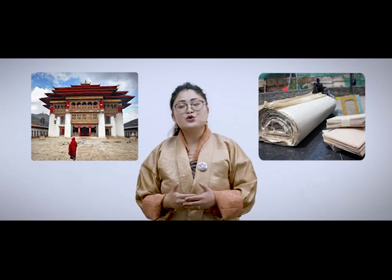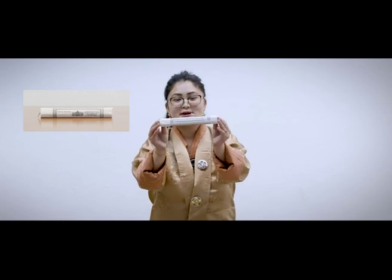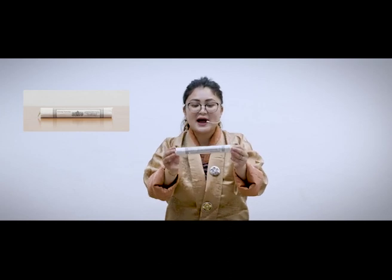But now you can find it even in the towns. And these papers are used and bought by tourists. Although I do not say that there are no Bhutanese who buy it. There are few. What I mean to say is, look at this. How beautiful it is. The incense stick covered by our own traditional paper.